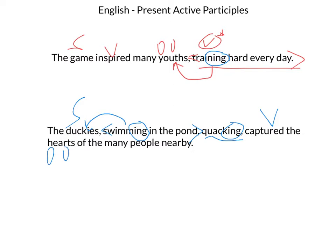And you'll note participles can go with any noun in the sentence. I very deliberately had training going with the direct object, and I very deliberately had swimming and quacking going with the subject to show you that it doesn't matter what this noun head of the participle is doing in the sentence. You can still make it modify it. If we wanted to make something happen with the people, we can say of the many people, comma, passing by. And so you can do this with any noun. It's kind of cool. They're like adjectives. They can go with any noun.